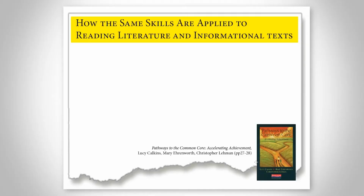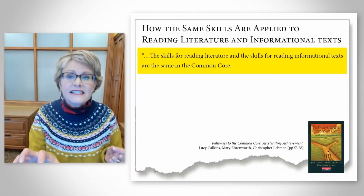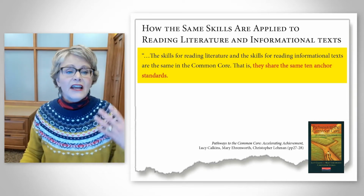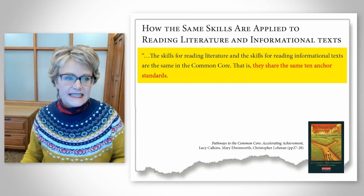The sentiment of this, my aha, came from Lucy Calkins and her team in the book Pathways to the Common Core. On pages 27 and 28, here's an excerpt that I want to draw your attention to. It's under the heading of how the same skills are applied to reading literature and informational text. She goes on to say the skills for reading literature and the skills for reading informational texts are the same in the Common Core. You've got those 10 standards in literature and 10 in informational text. That's how they're presented. And the idea is that they share the same 10 thinking skills.